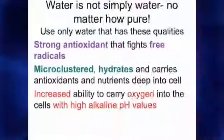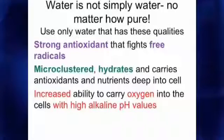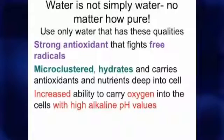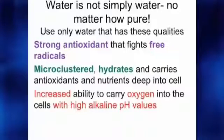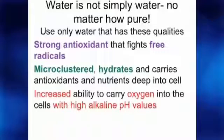And tell them that water is not just water, no matter how pure it is. They need 3 things in all the water that they drink. And if they don't have it, they don't have the best water. Factor number 1, strong antioxidants that fight free radicals. Number 2, microclustered hexagonal water that hydrates and carries antioxidants and nutrients deep into the cell. And number 3, water that has the increased ability to carry oxygen into the cells with high alkaline pH values.